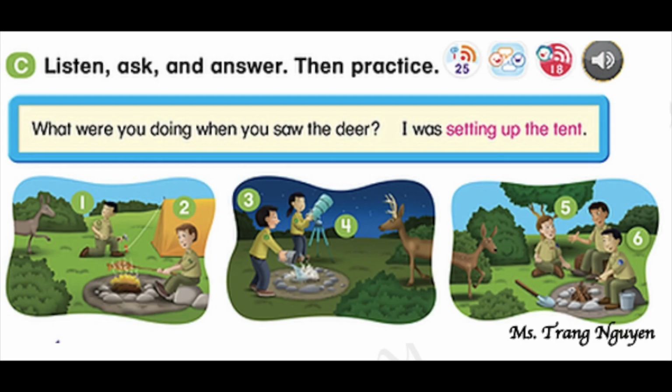Page 15. C. Listen, ask, and answer. Then practice. What were you doing when you saw the deer? I was setting up the tent. 1, What were you doing when you saw the deer? I was setting up the tent.